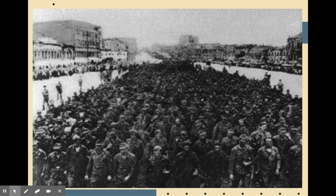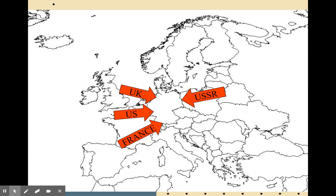And that's what it was all about. It's not just about the people who died. It's about the people whose lives were affected. Refugees who lost their homes, who lost their livelihood.